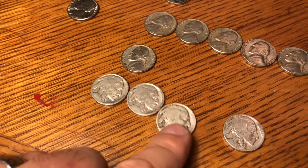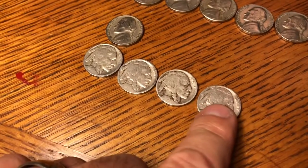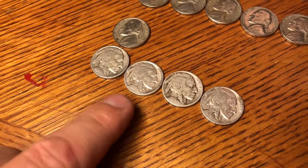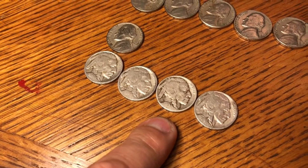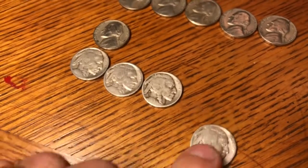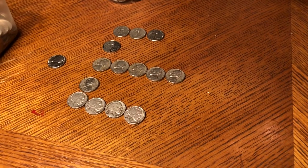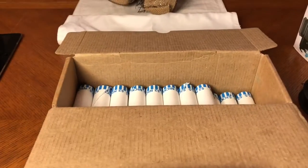So now we've got officially a stampede of Buffaloes. We've got an 18D, an 18D, a 29 plain, and a 38D. We've got 4 Buffaloes in 22 rolls and some coins still left. This box is already epic. Let's see what else we get.